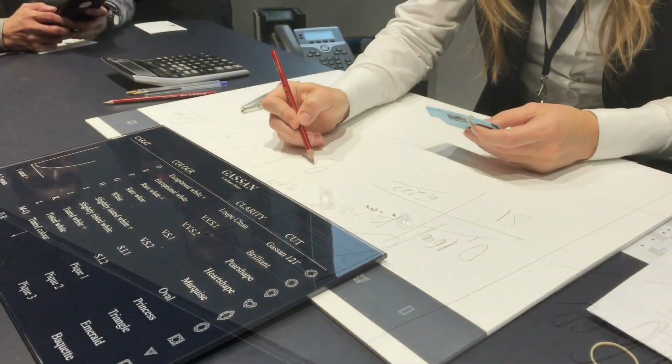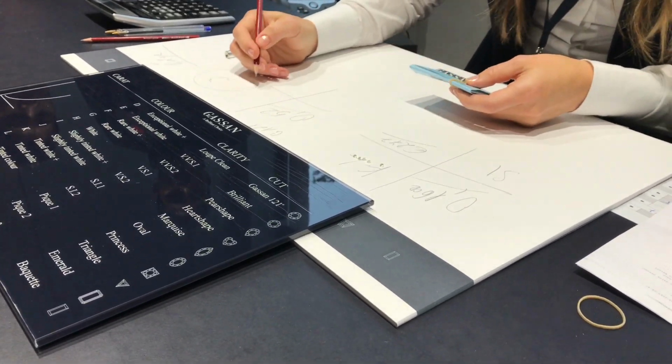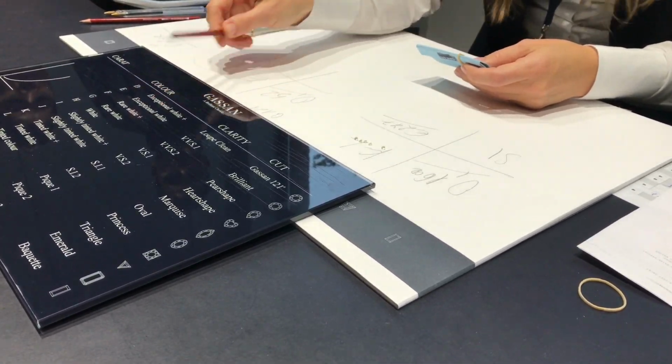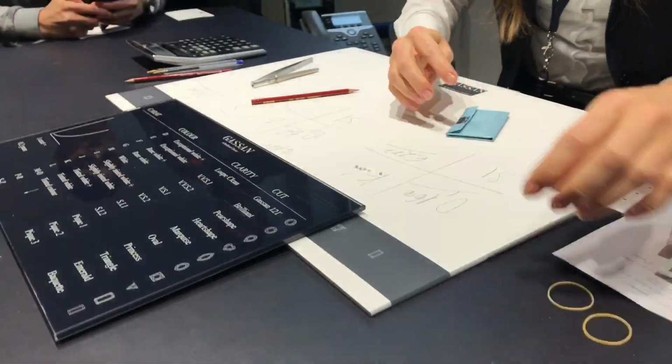A little bit more than half a carat, 52 points. It's E color, so it will be a colorless diamond with blue shine, exceptional. And small inclusions, so also good clarity.